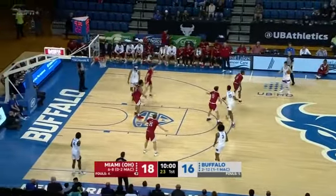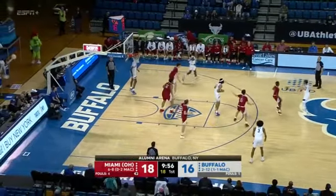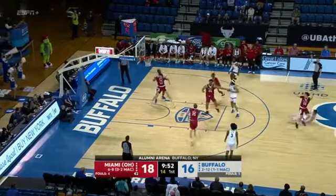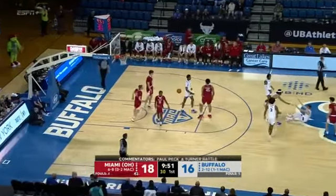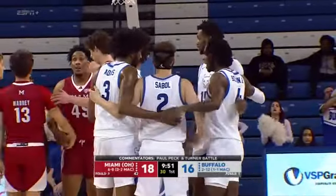Looks like Miami's in the 2-3 zone. They weren't happy with what they were doing defensively, so just switching it up a little bit. Don't see a lot of zone in the middle. You don't see a lot of zone anywhere anymore, do you? No, you don't, just because of that. And that's going to be 3 shots for Ryan Sable as Mabry comes out and fouls him.